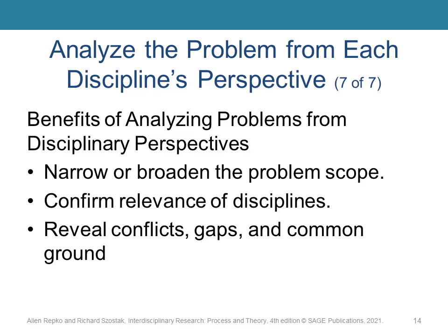Third, by mapping the complex problem, we can make connections between disciplines and the problem, and we can identify gaps between disciplinary perspectives. And fourth, this task prepares us for step 7 and step 8, identifying conflicts, gaps, and common ground between insights. Step 6 gives us a head start on integration, which is the overarching goal of interdisciplinary studies.